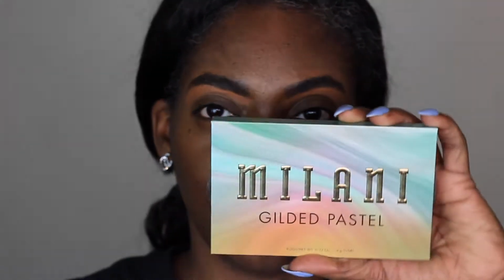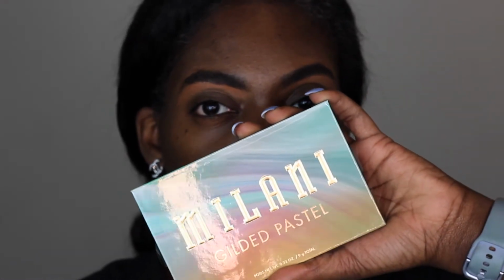Here we are, face freshly washed and moisturized. I did my brows off camera, so we're not worried about the brows. We are going to start with eyes. I always start with eyes. Today I'm using this new palette that I got, which is the Milani Gilded Pastels. Oh, it's clear. That's the palette that I got. It seems to be maybe new, not quite sure, but this is how it looks.